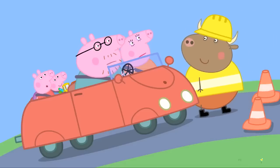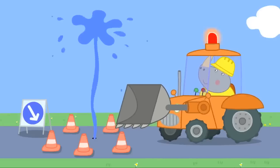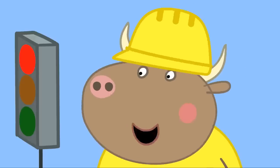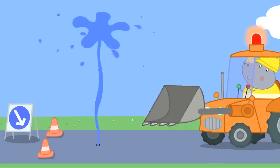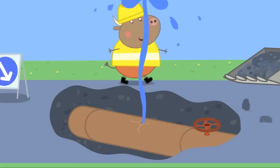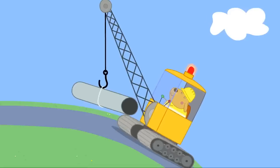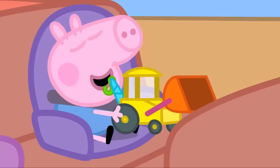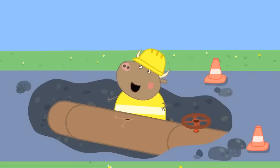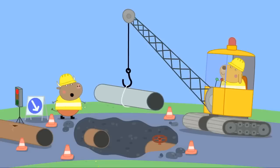Mr. Bull, where's all that water coming from? It's coming from a broken water pipe underground. How are you going to fix it? We dig up the road! We turn the water off. George loves cranes. Crane, crane. We take the old pipe out. And put the new one in.